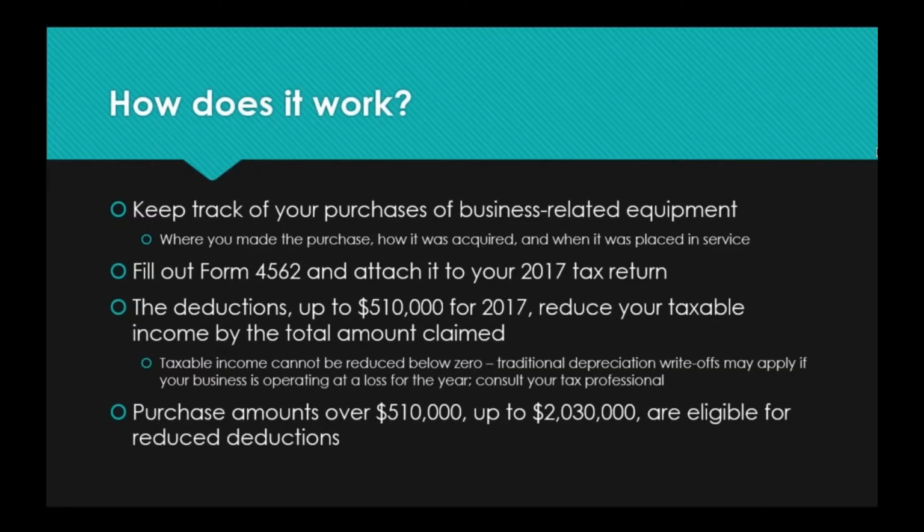All right, so how does it work? How does Section 179 work? So first of all, you are going to want to keep track of your purchases of business-related equipment. Of course, you're probably doing that anyway, simply because it's good to have those records for anything that you are purchasing. You want to make sure that you keep track of where you made the purchase. So did you get it from a wholesale vendor? Did you purchase something through a company such as ours? Did you order it online? What is the source of the purchase? How it was acquired. Did you buy it outright? Did you finance it? Is it a leased item? All 3 are eligible for this deduction.